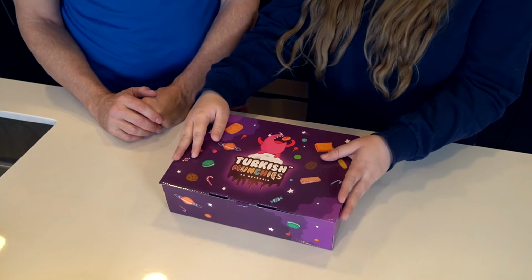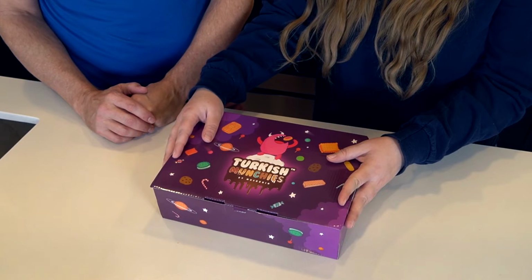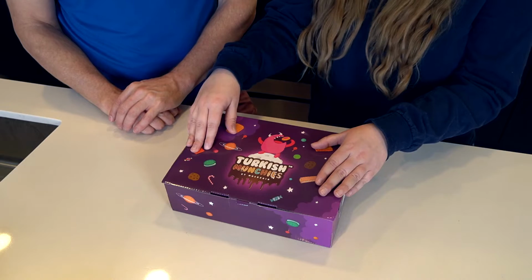Today, we are reviewing Turkish Treats, also known as Turkish Munchies. And this is a snack box. There's a lot of snacks in here. What are your thoughts? I think we should crack it open and take a look.